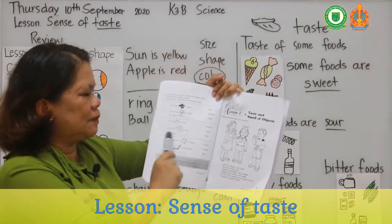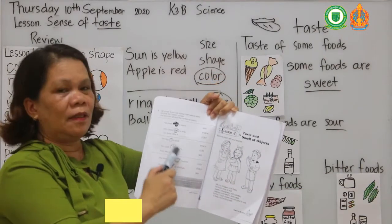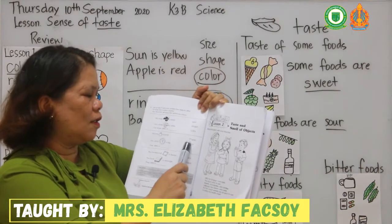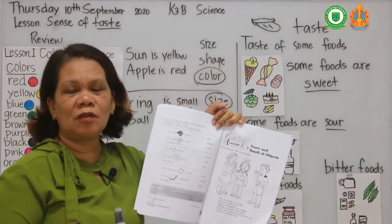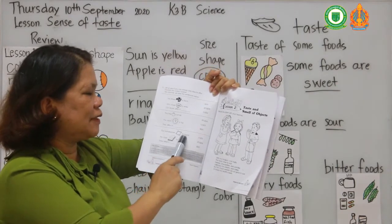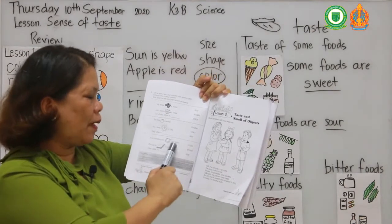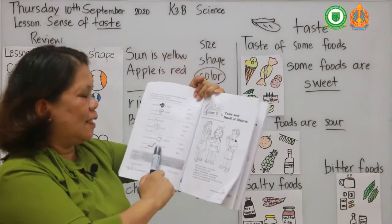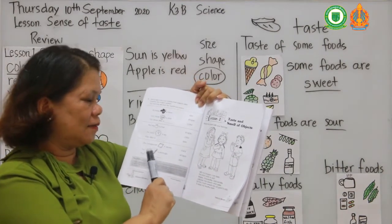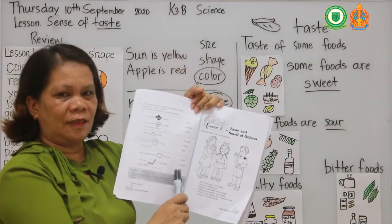Number 2, in this box, the ring is small, the clock is big. If you hear the word small and big, what are they? Are they shape, color, or size? You're going to circle your answer. And number 3, the handkerchief is square. The book is rectangle. If you hear the word square and rectangle, what are they? Are they color, are they shape, or are they size? So they are what? Going to circle your answer.